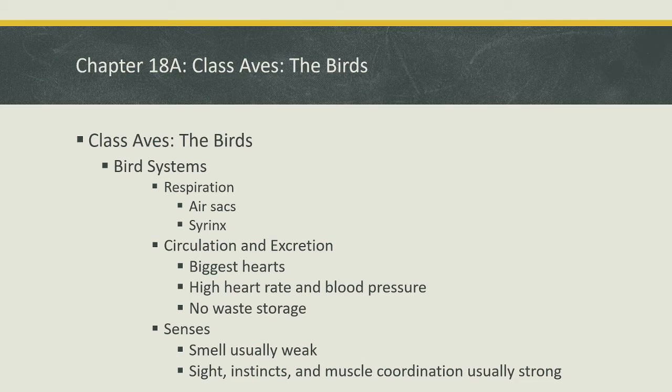But then relating to the excretion, I have that bullet point there: no waste storage. If birds had bladders for storing urine, or rectums for storing fecal waste before excreting it, that would just be unnecessary extra weight. And so birds are designed so that they don't store their waste. When there's a little bit of waste ready to go, it just leaves.